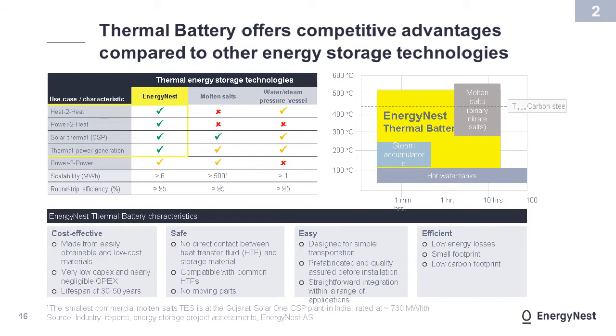And another point to stress is that molten salt thermal energy storage systems are typically very large scale. The smallest one currently in operation is 730 megawatt hours, and that is a large system. So for industrial applications, I believe that a modular approach offers some great advantages with respect to scalability.